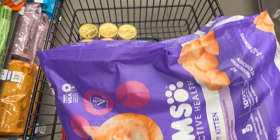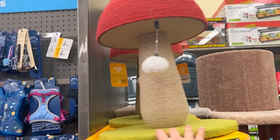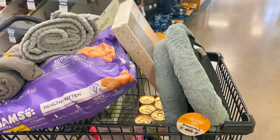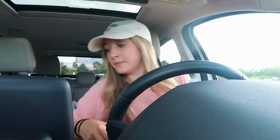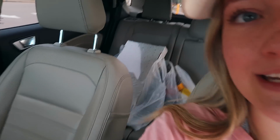So, let's get a pick up. I've already gotten a couple of things, but how freaking cute is this? This little mushroom. That is just the cutest thing ever. So they were out of a bunch of stuff, which is sad, but I still did get a bunch of stuff that were on the highly needed list. Now I'm gonna go get Weasley and we're gonna go take it. I'm so excited.